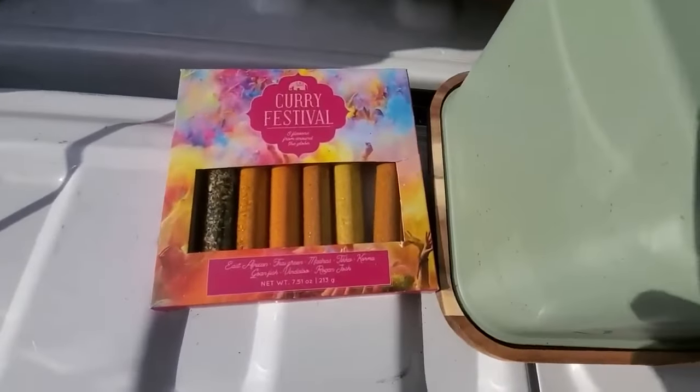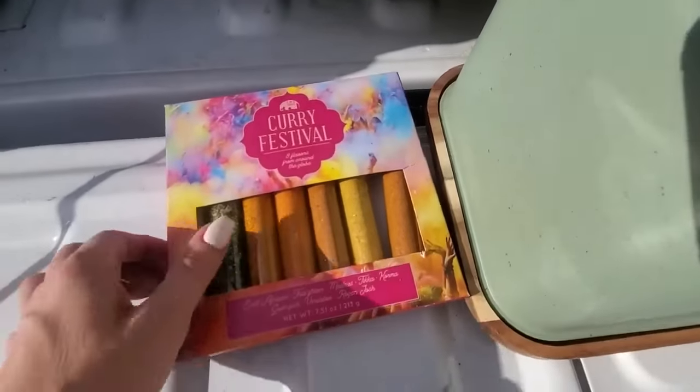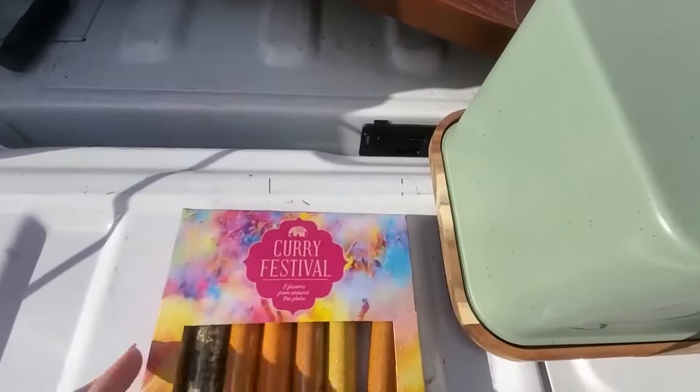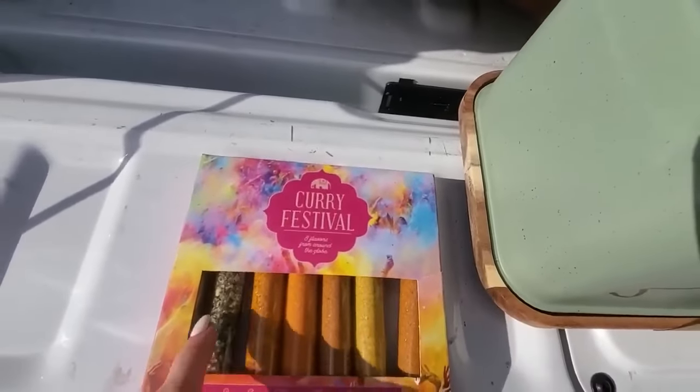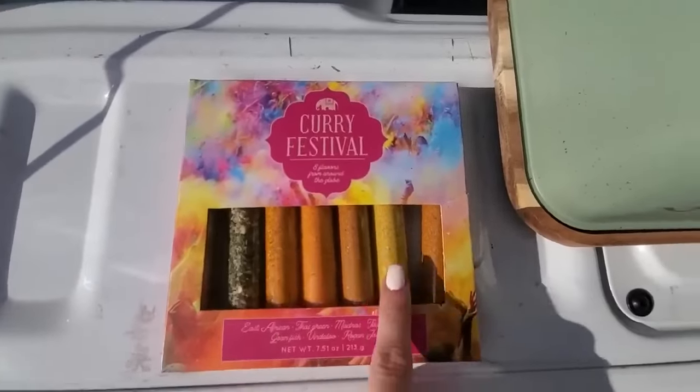I went to get a nail manicure because it's been a long time. And I'm like, I'm going to stop by World Market and just check. And I found this awesome curry festival. There was just one tube of the seasoning broken, but everything else is there.